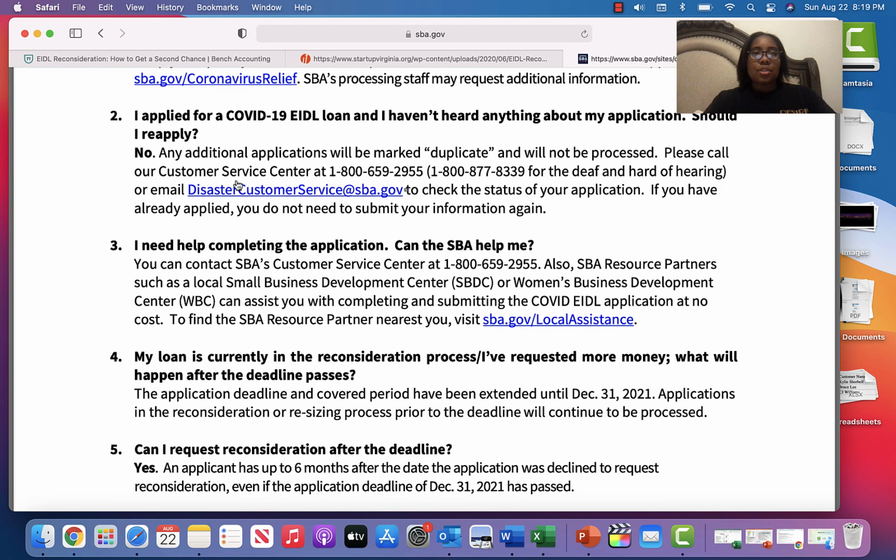So let's skip to 2. I have applied for the COVID EIDL loan, and I haven't heard anything about my application. Should I reapply? Do not reapply. They will mark it as duplicate. That's not the way to go.